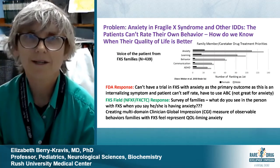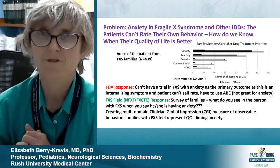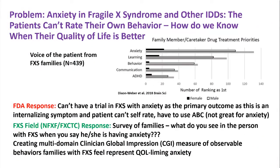One of the problems in Fragile X syndrome is that for a long time we used measures that the FDA kind of told us to use, like the Aberrant Behavior Checklist, abbreviated ABC. That measures a list of behaviors that have been identified as problem behaviors in people with intellectual disabilities and developmental disorders. But that didn't always match really well to what the families were telling us were the real problems. So we recently did a survey to ask the patients to find out what the families felt was the problem in individuals with Fragile X syndrome, which is a neurodevelopmental disability associated with autistic behaviors and usually moderate intellectual disability, as well as a variety of other difficult behaviors like anxiety and ADHD symptoms.